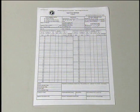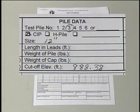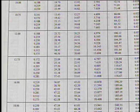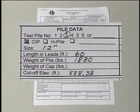Now let's complete the pile data section on the front of your test pile report. We will be driving test pile number 3 using 12-inch diameter CIP. The contractor has told you he will be driving a full 60-foot length of pile. You'll need to refer to figure F5-393.164, Pipe Piles, Dimensions and Properties, for the weight per foot to calculate the weight of pile. Calculate the weight of pile and enter it on your report. You also need the weight of the cap. The contractor has furnished the weight, which is 2,680 pounds.